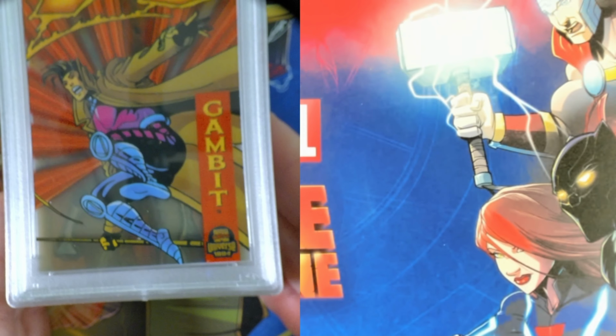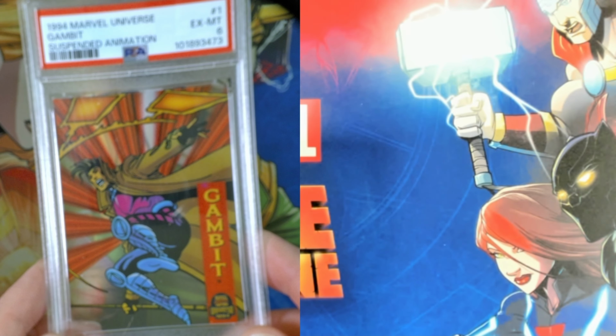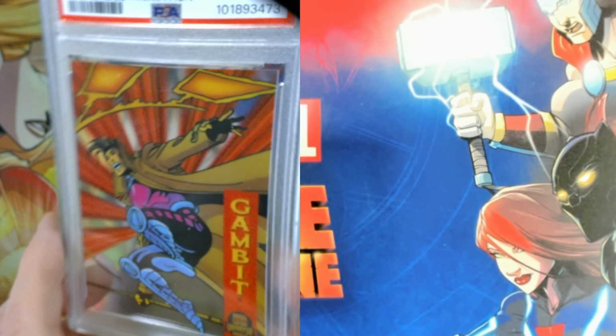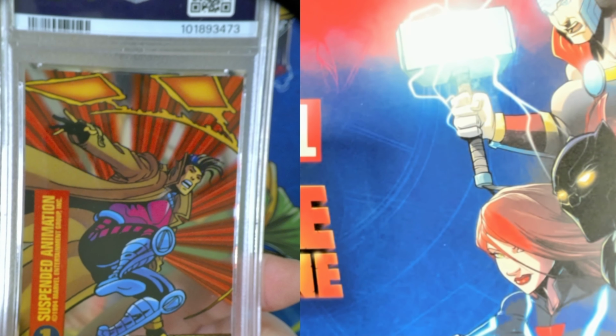So this is suspended animation #1, a Gambit. Move this out of the way here so I can show it better. This is an excellent mint 6 there, grade 6. Get it focused there for you. These are see-through, like cartoon cells for the shows, so they went with those for a couple sets back in 1994 and 1995. Very cool. Here's Gambit. And we have Human Torch here, excellent 5 grade.